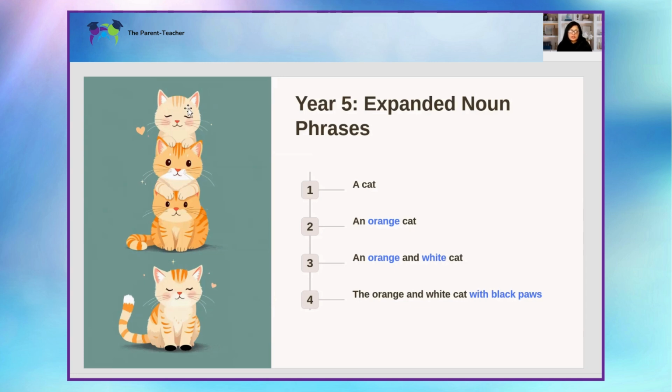So if we have a look at the picture, we've got lots of cats, but specifically the cat I'm talking about here is the cat at the bottom, which has black paws. Okay, so it's not one of the 3 at the top because the 3 at the top do not have black paws. The one at the bottom has black paws. So now it's changed from an to a the because we're talking about a specific cat. The orange and white cat with black paws.